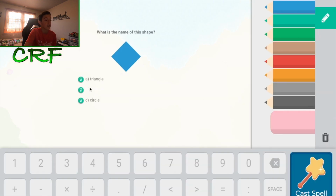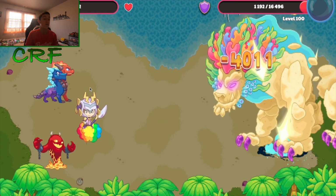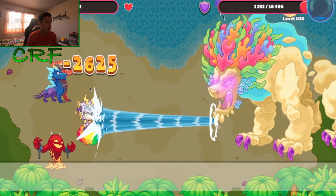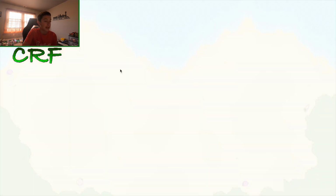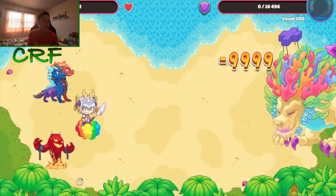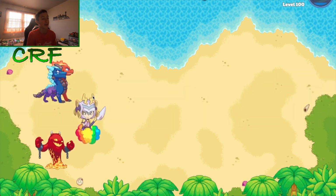We're gonna do another Falling Star Smash here, and then we will probably end off by doing the Static Shock, because Storm is strong against water, I believe. And here we go, 4,000 damage. Wow. All right, let's see what happens now. Torrent, he just did. And let us see, we're gonna use a Static Shock against water, and we will probably take out the Titan barrier. I think we just beat the Titan. Yes, we did. 9,999 damage, critical hit. We just beat the Water Titan with the Storm Titan armor on Prodigy.